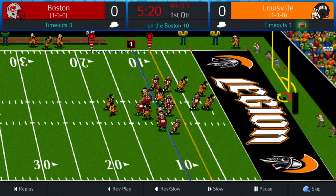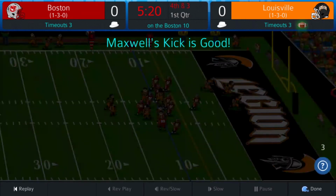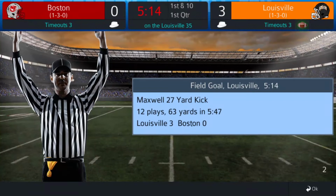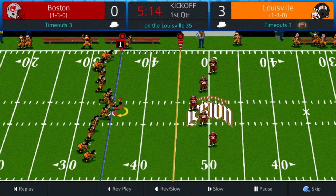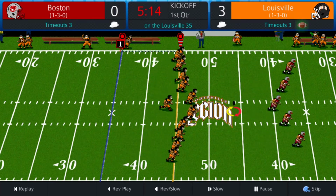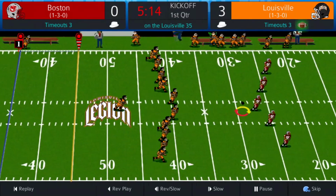Settling for a field goal. Gets their first points on the board. Breaks the seal with 5 minutes left in the first quarter. Game moving at a pretty quick clip currently. Louisville kicking it away once again.